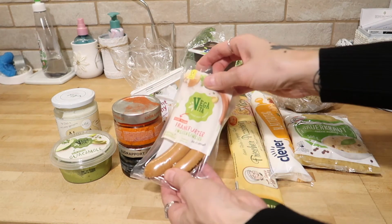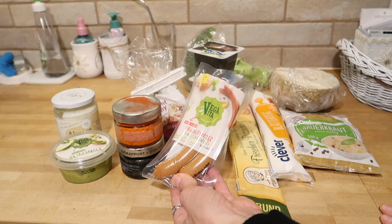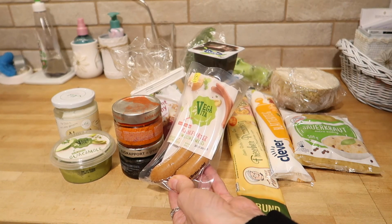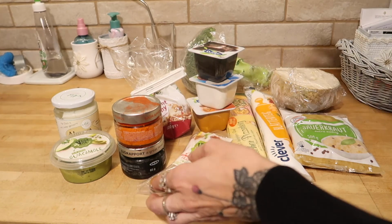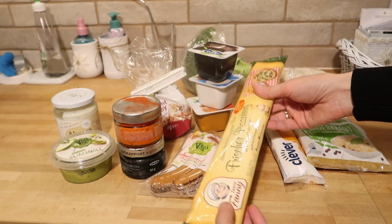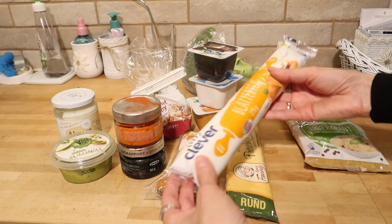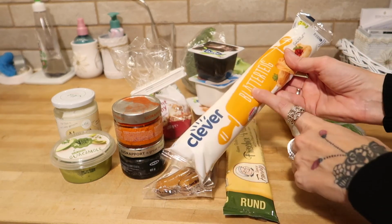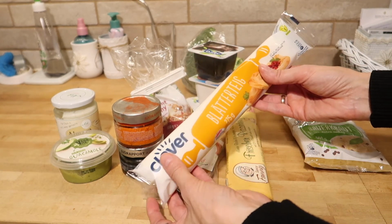Then I have here vegan sausages. Sometimes I even buy something that looks similar to a ham or something like that, but obviously plant-based. Another great thing to have at home is always vegan pizza dough, because this is something you can cook really quickly, or puff pastry. I love sauerkraut strudel, and that's something I make with puff pastry.